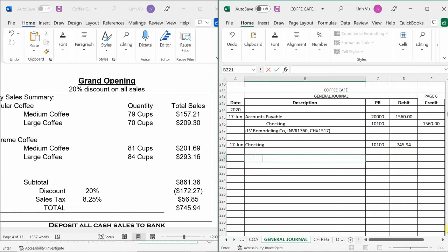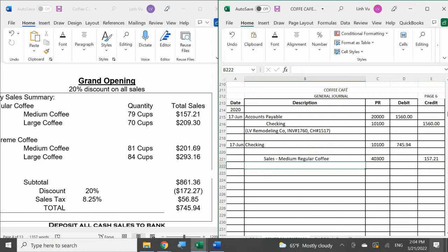So in this case, I have sales for medium regular coffee. Okay. Account number 4,300. And how much in grand total did selling 79 cups give me? How much money did I make off of selling 79 cups of the regular medium coffee? 157.21. Okay.